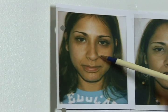This individual has more subtle abnormalities to her nose. It's crooked because it's projecting somewhat to the side. You can see that in the unevenness of the nostrils. She also has a fairly large tip.